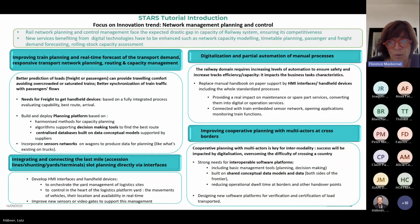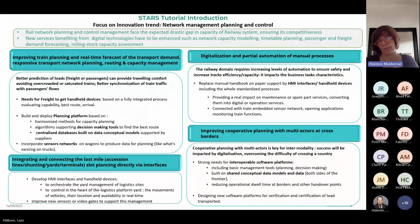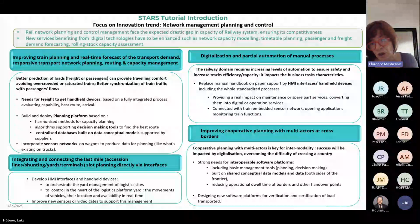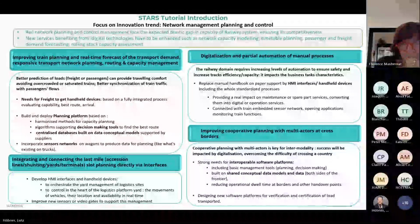And then we will need also to digitalize and partially automate manual processes that, for instance, should be replaced by dedicated HMI interfaces and devices to support this. And this could help a lot to impact on the maintenance and the spare part services, being more and more converted into digital operation and services. And also, of course, this means to connect with the train on-board embedded sensor networks.